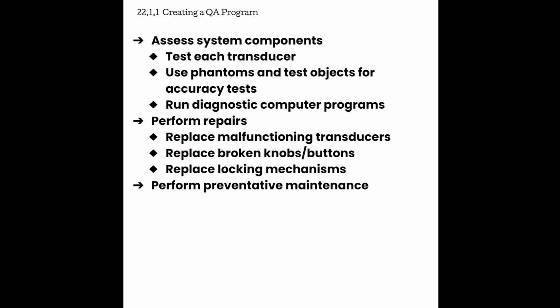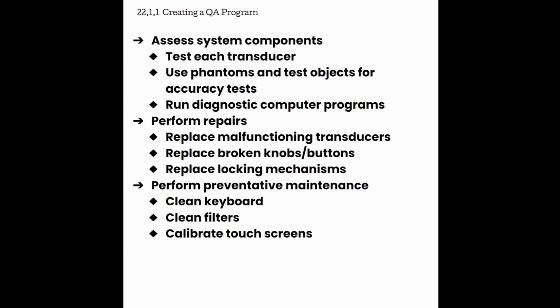The QA program performer should also do preventative maintenance. Now, as sonographers, we should be cleaning and doing a lot of that day-to-day, but the QA person can also clean the keyboard, clean the filters again, and calibrate touch screens that may be on the system. And lastly, everything needs to be recorded. It's very, very important that organized and accurate records be kept of all QA activities. Labs that seek accreditation can find more QA standards through the accrediting agencies.